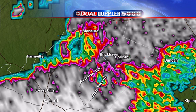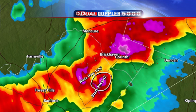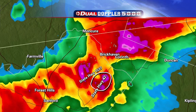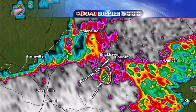And what I'm looking at here is I'm going back and forth between two different modes of the dual Doppler 5000, and focus your attention right here where 42 and 1537 merge. We've got that high reflectivity, a lot of stuff being returned, a lot of stuff being seen by the radar, and in that same general location we've got these greens and yellow colors with this particular mode of dual Doppler. That tells us that we're seeing debris being thrown up into the atmosphere from a tornado on the ground. So the folks in Brookhaven and Corinth along the 42 and 1537 just to the south of Moncure, you do need to be paying attention to this.